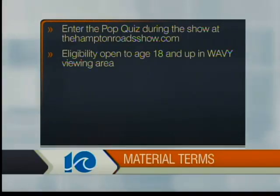Of course, we're going to have all of the information about what's open to the public. Alpha Kappa Alpha Sorority Incorporated 59th Mid-Atlantic Regional Conference, again tomorrow through Sunday, Norfolk Waterside Marriott. For more information, you can always log on to midatlanticaka.org.